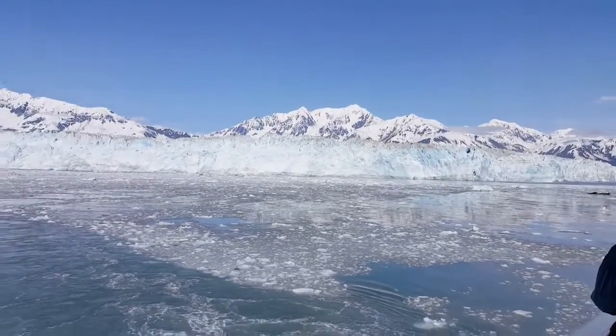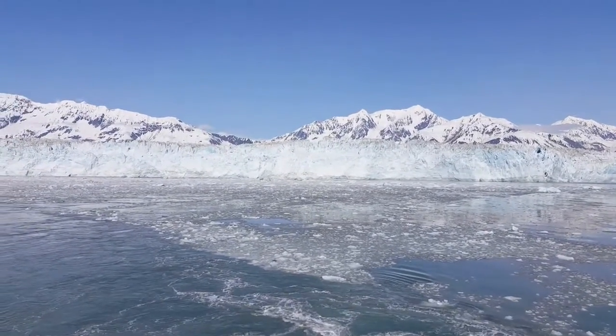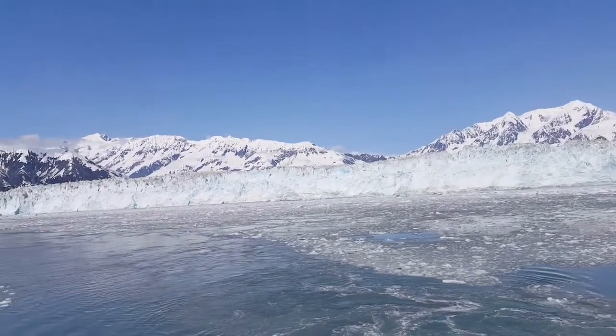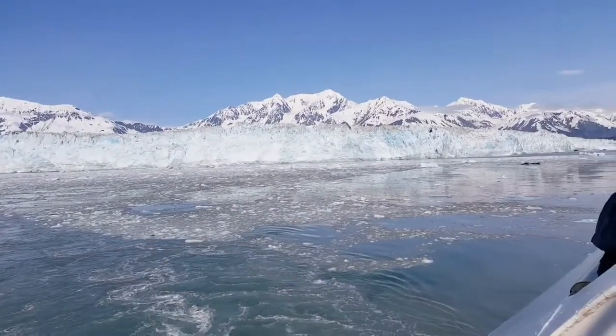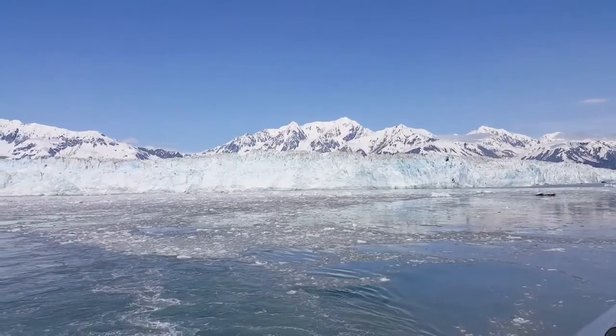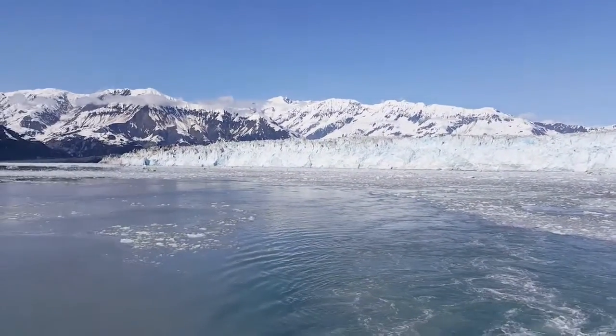And we just saw more ice chunks falling down, or what they call calving. The glacier calves, like it has little iceberg babies. So cool. You guys gotta try and make it out here one of these days. I'm so glad we decided to come.